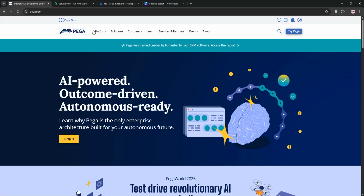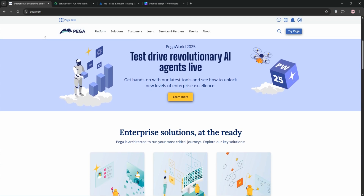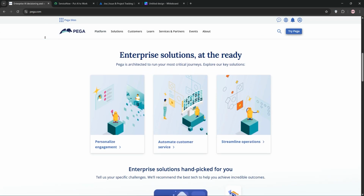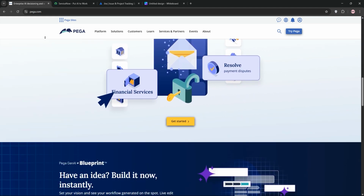I've been using Pega, ServiceNow, and Jira. These are three big players in business process and project management. Today, I'm going to help you figure out which one's best for your needs. Let's break it down. First up, we have Pega.